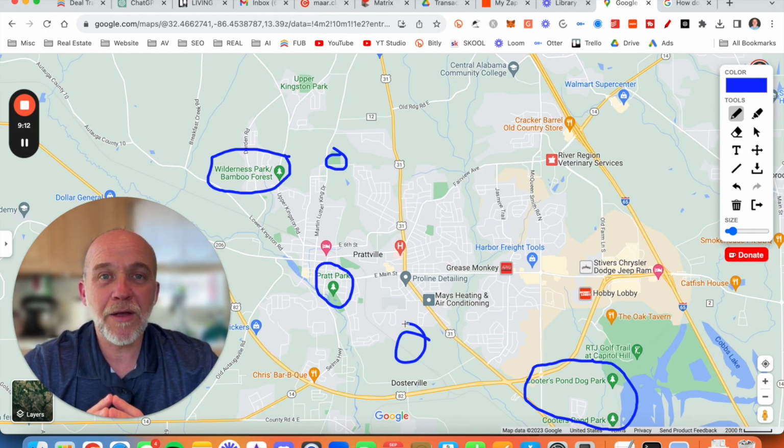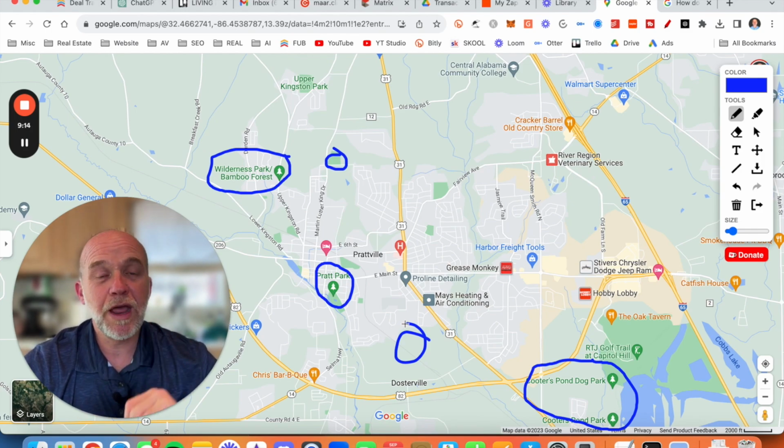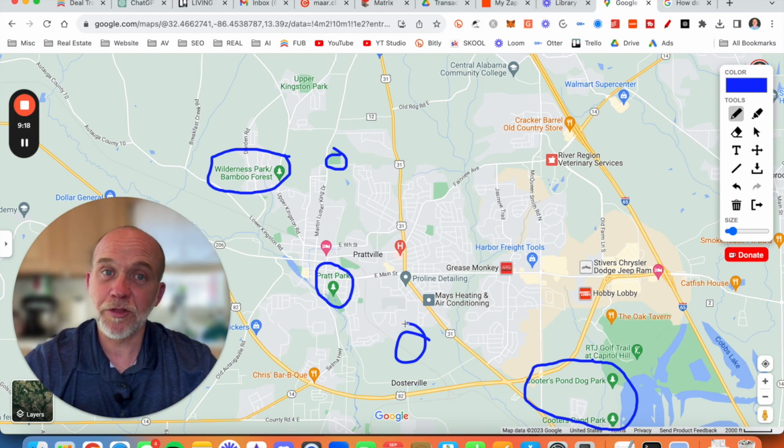And when we come back, we're going to go check out the three neighborhoods I promised you, and then the three houses in those neighborhoods. So let's go check out the parks right now.